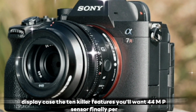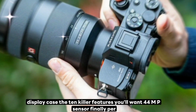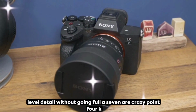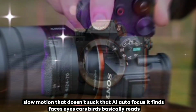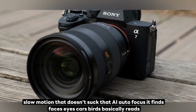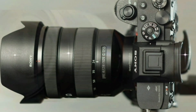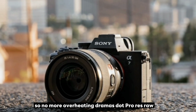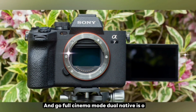Not a glass display case. The 10 killer features you'll want. 44MP sensor: finally, pro-level detail without going full A7R. Crazy 4K 120 frames per second: slow motion that doesn't suck. AI autofocus: it finds faces, eyes, cars, birds, basically reads your mind. Unlimited 4K recording: built-in passive cooling, so no more overheating dramas. ProRes RAW: expect it, hook it up to an external recorder and go full cinema mode.